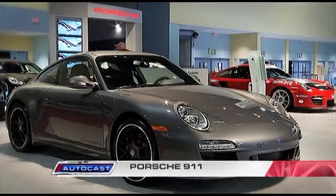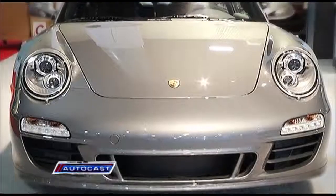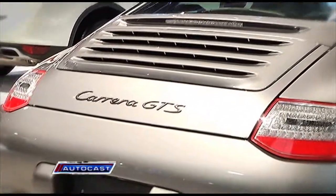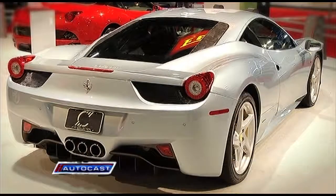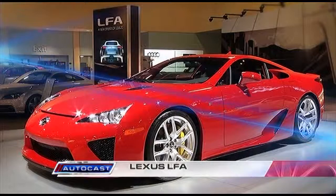Now, when you visit the auto show, you won't be disappointed by the number of exotics that you're going to find. You must see the beautiful new 911 Carrera making its South Florida Auto Show debut. Prices start at just over $82,000 and top out at about $180,000. You'll find it in Million Dollar Alley along with this Ferrari 458 Spider, one of my personal favorites in the styling department. You should also check out the Lexus LFA.